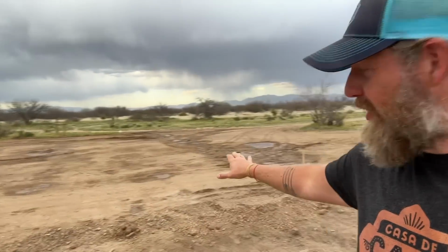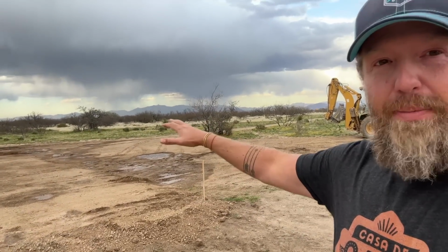Okay, so the first day of leveling and compacting the house foundation went pretty well. Turns out our land has a steeper slope than Wilcox Rock and Sand thought, so we're not sure if we have enough dirt. So we still have a little bit of dirt left, but this area in particular over here is not raised up enough.